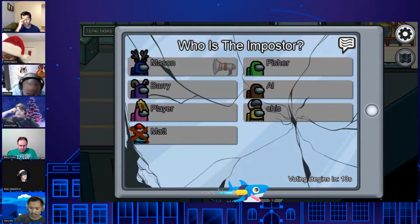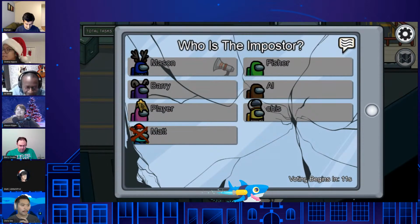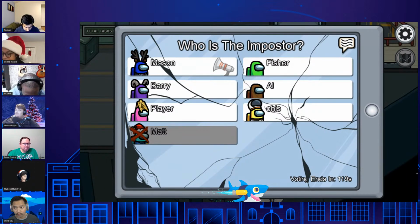Ooh. Okay, so I found a dead body. Oh, my goodness. I think it was in lower reactor, but I was in a room. There was no dead body. I walked up, Chris left a room, and then I go back into that room, and now there's magically a dead body there. So the target here? I think it's Chris. I'm voting on my guess after hearing that.